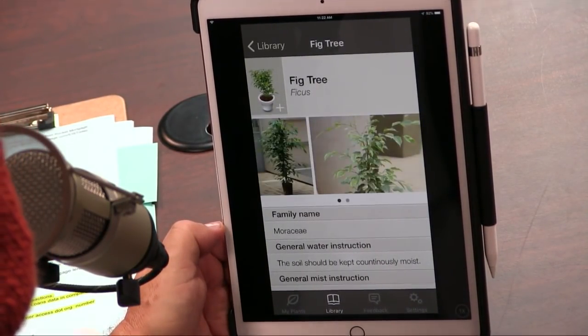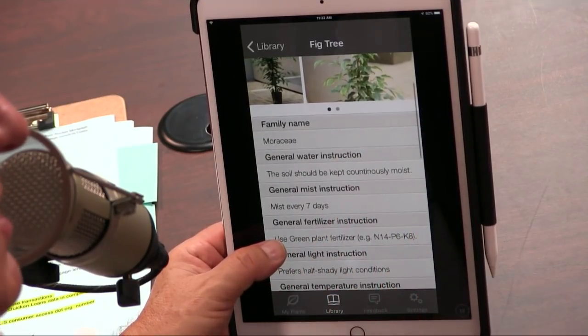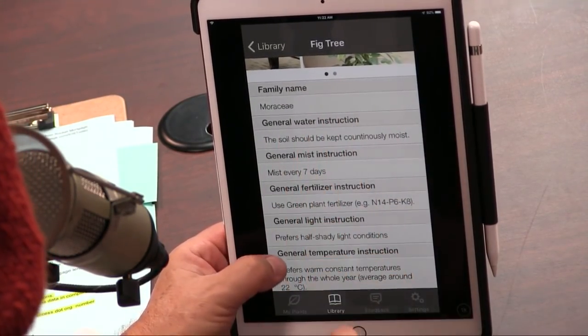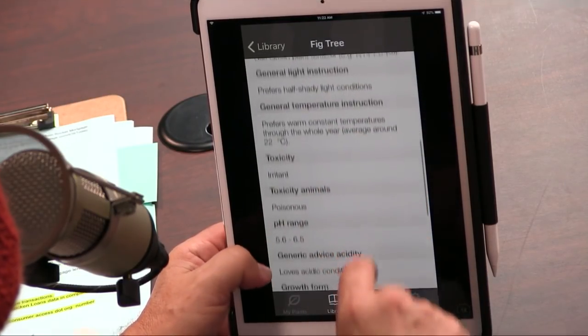Here's the famous ficus. Can't kill it. But see, the ficus wants to be kept continuously moist. Plants like ferns want to be moist. You want to mist ferns. In fact, ferns are great for the bathroom, but this is the kind of thing you learn. So you're going to want to mist that ficus every 7 days. This is the plant fertilizer, and it tells you how often to do it.